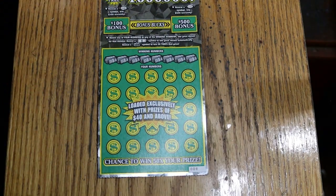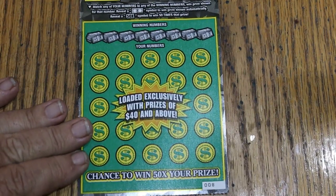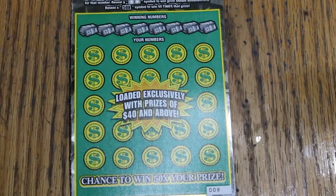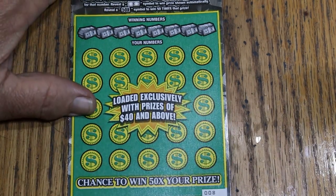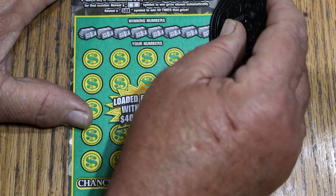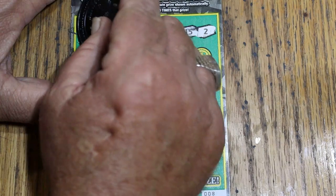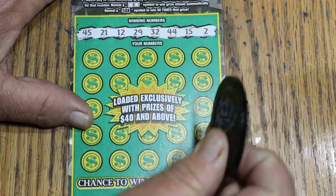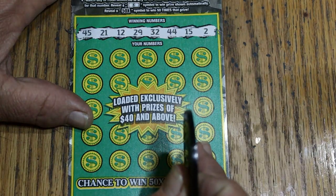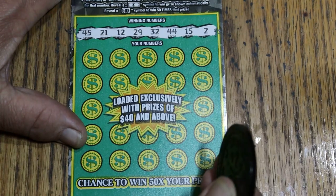I like the design of the ticket. It's a sharp-looking ticket. I don't know how it scratches, that's another thing altogether. But we're going to use M2M's coin, which can handle the toughest tickets out there. So, here we go. Oh, and it scratches. Nice. All right, first impressions. I like the white background and the dark numbers. That makes it easy. So we have 45, 21, 12, 29, randoms 32, 44, club, and 15, my number, and 2. All right, let's see what happens.